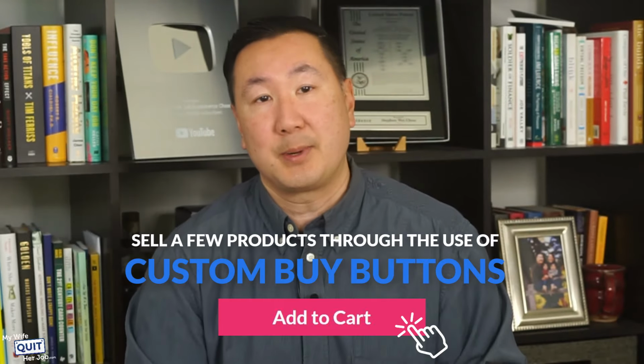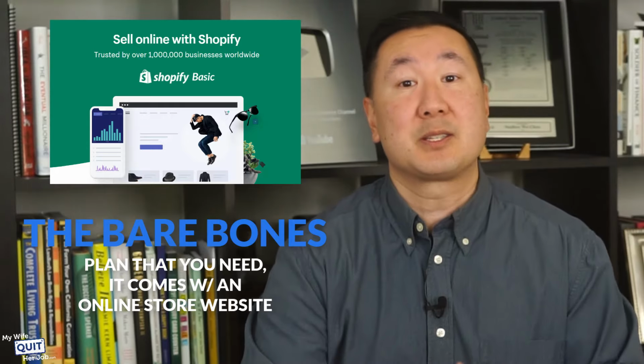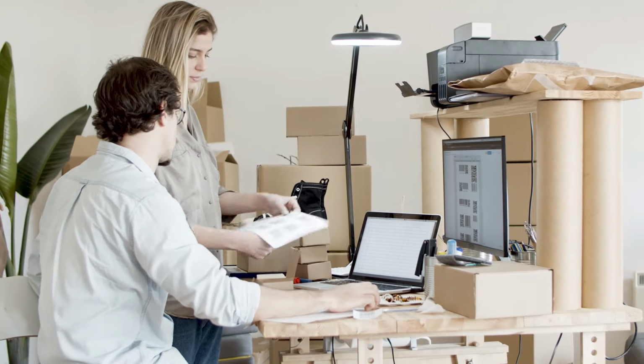Like the starter plan, Lite doesn't include an online store, but it allows you to sell a couple of products through the use of custom buy buttons. The basic plan is probably the bare bones plan that you need because it comes with an online store website. At $29 a month, they offer a fully functional shopping cart out of the box that lets you start selling online immediately. Now, the Shopify basic and higher plans have the following set of features.